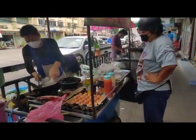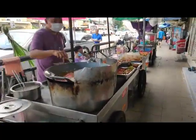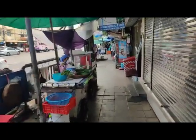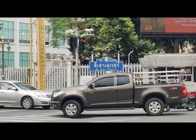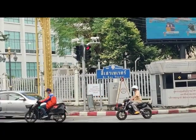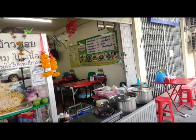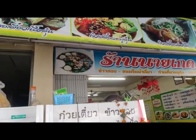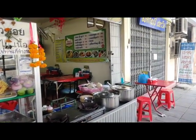Fruits, making the traditional omelette, fried bread, and some delicious street food around here too. Into Sao Thewet to have a look around there, and we'll mix it with Ash's video and see what's going on. This noodle shop is very famous. Great, great noodles here. I'm not hungry at the moment, but maybe later.